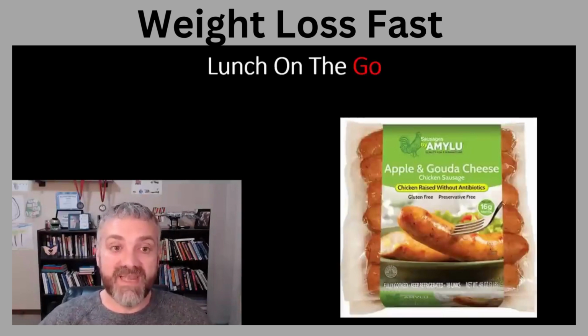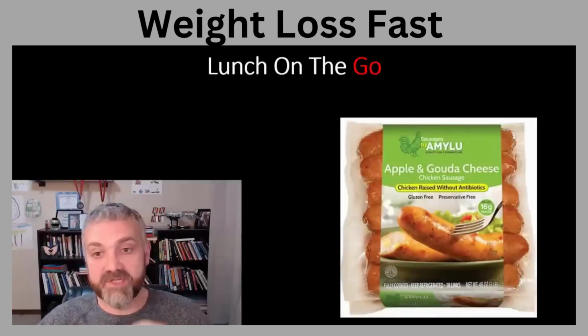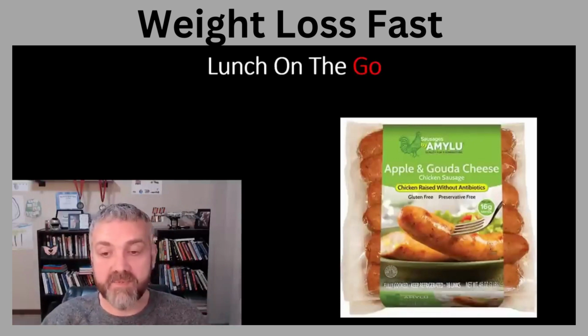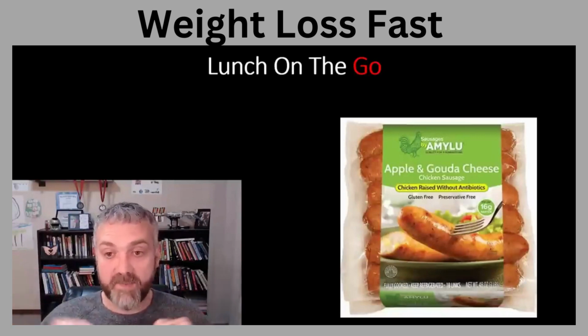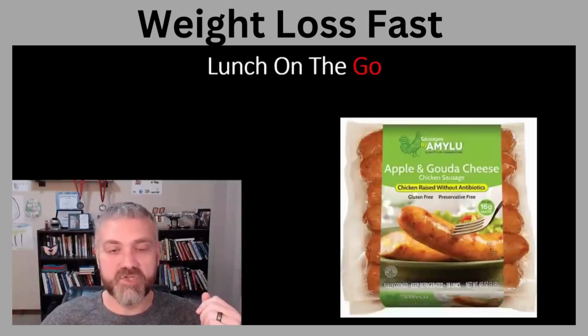And then here's another one I really like as well. We buy these at Costco. Again, I don't know if you have a Costco in your area, but it's an apple and Gouda cheese chicken sausage, basically like a bratwurst type of thing that I could eat just as is, or put on a wrap, or put on the low carb bread. So you might have to find something else in your area, but something similar. Pretty easy thing to eat for lunch.